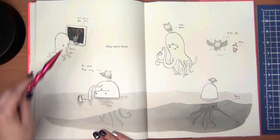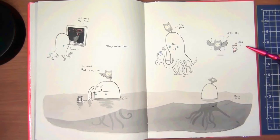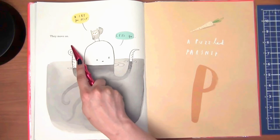More glue! Oh, hey, Cup! Sweet, they're fixing them. Like this. There it is! Ooh, we found it. So they look for problems, they solve them. They move on. A cry for help! Let's go!